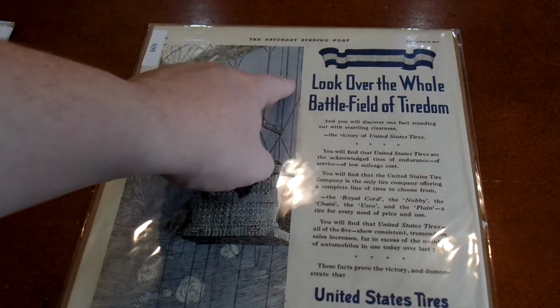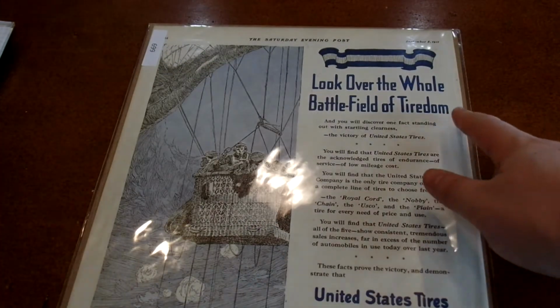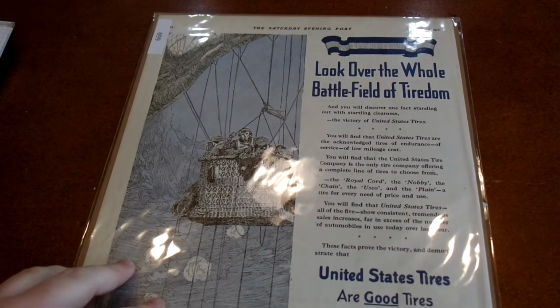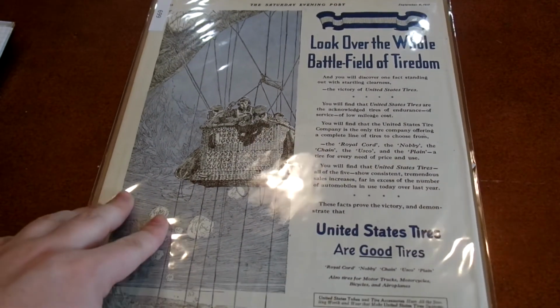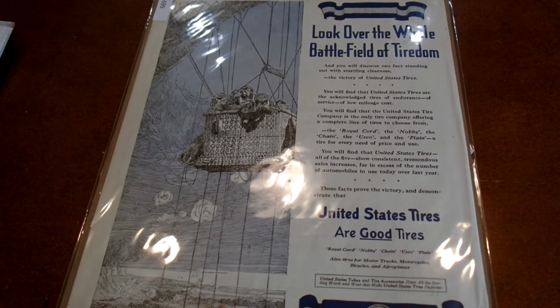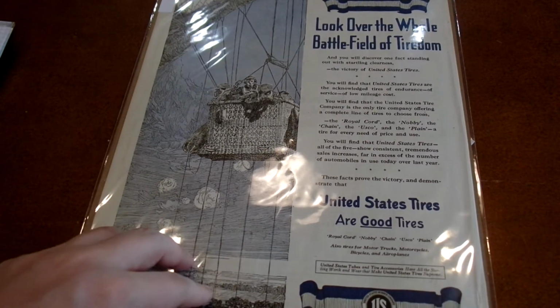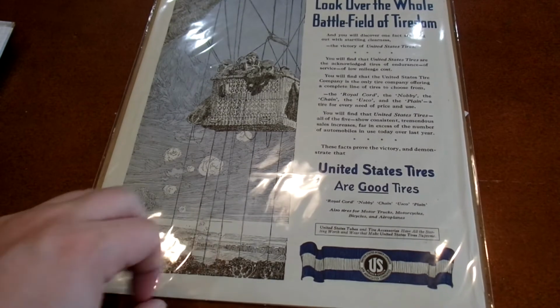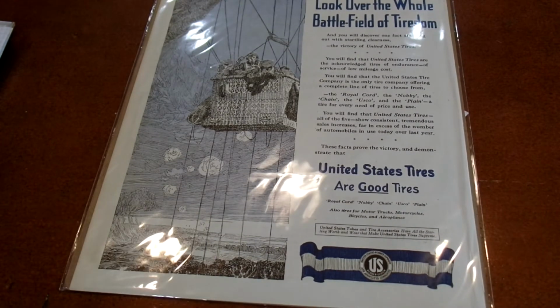So let's see. Look over the whole battlefield of tiredom, and you will discover one fact standing out with startling clearness: the victory of United States tires. You will find that United States tires are the acknowledged tires of endurance, of service, of low mileage cost. You will find that the United States Tire Company is the only tire company offering a complete line of tires to choose from: the Royal Cord, the Knobby, the Chain, the USCO, and the Plain. A tire for every need of price and use.